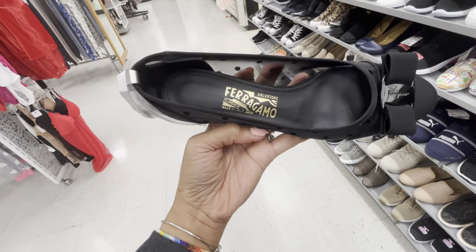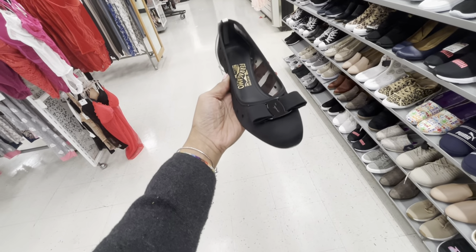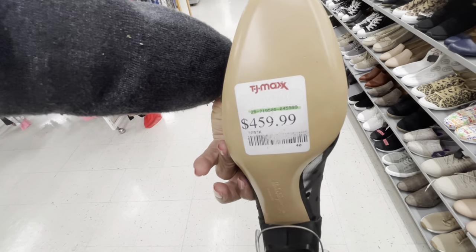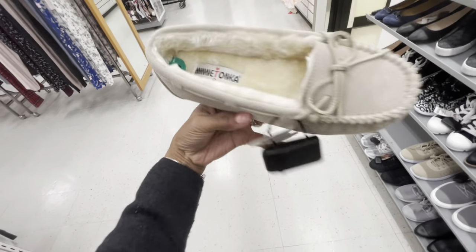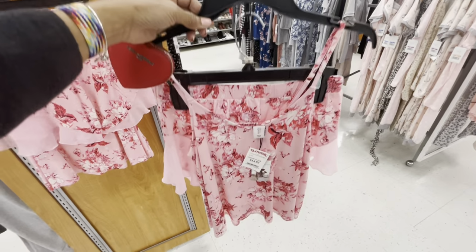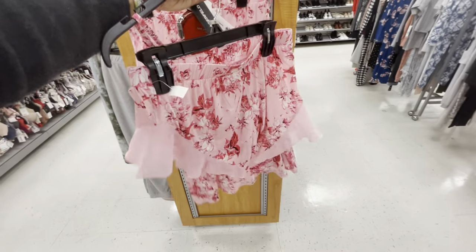Look what I found at TJ Maxx. Salvatore Ferragamo. Very cute, very expensive, $460. This is $25 for this mini tank. I like this. This is so cute. It's a two-piece set, $15 by Julia Sincerely. And that's the bottom.